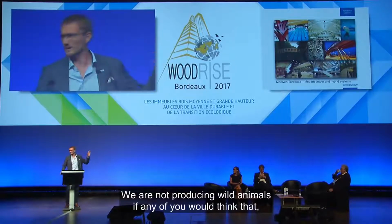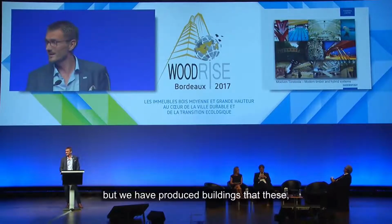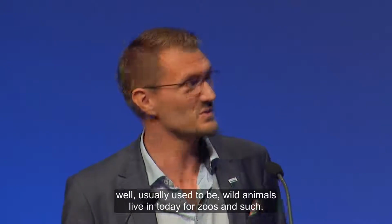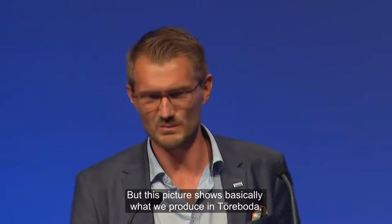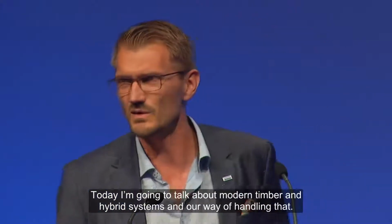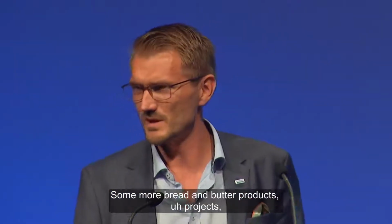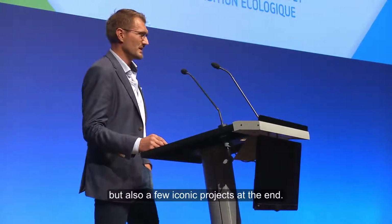We're not producing wild animals, if any of you would think that, but we have produced buildings that these animals usually used to live in today for zoos and such. But this picture shows basically what we produce in Töreboda. All sorts of supporting timber structures for all sorts of purposes. Today I'm going to talk about modern timber and hybrid systems and our way of handling that. Some more bread and butter products or projects, but also a few iconic projects at the end.